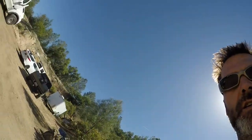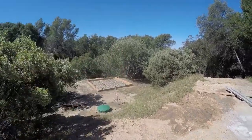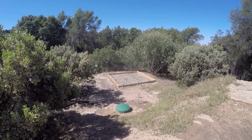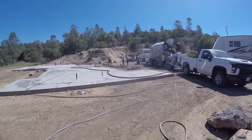Final day of the pour, finally. All the trucks are here. That pad will be poured for the water suppression system and our porch front and back in route.